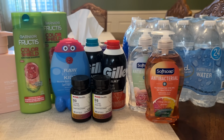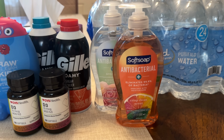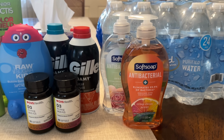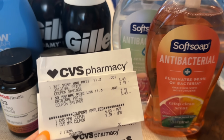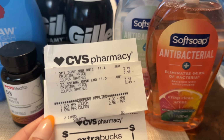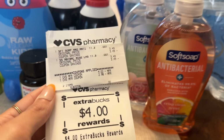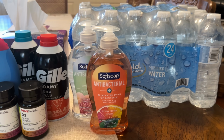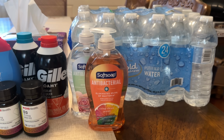Now, transaction number 3 was just this hand soap by itself, and this hand soap had no digital coupon, so these right here totaled $6.98. Now we had just earned $7 in extra bucks from transaction number 2, so I used those on this one, and you can see the $3 one adjusted down to $2.98, which left me to pay $0 plus tax out of pocket on that one as well, and earn another $4 extra buck. Now I used this $4 extra buck on the waters, which were $3.99, so it adjusted down to $3.99. And that made me just pay $0 plus tax out of pocket once again.